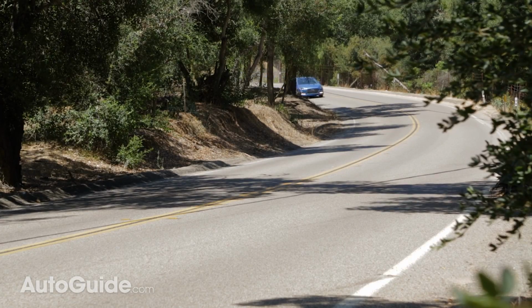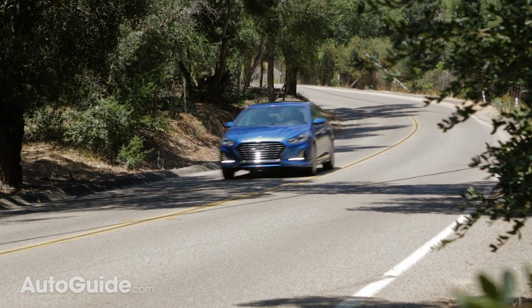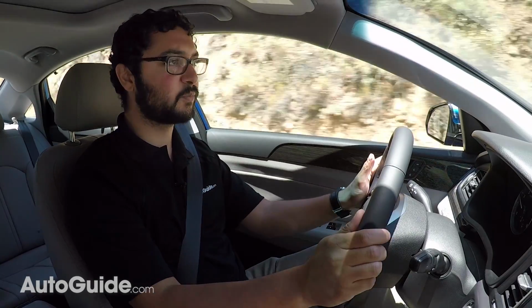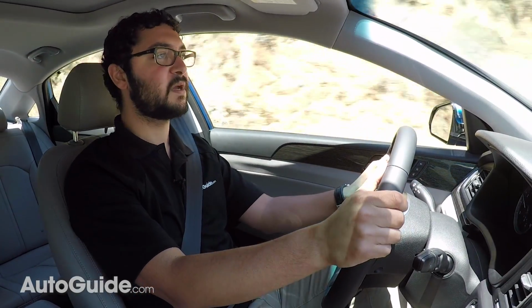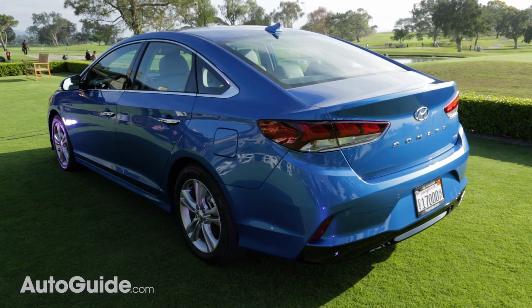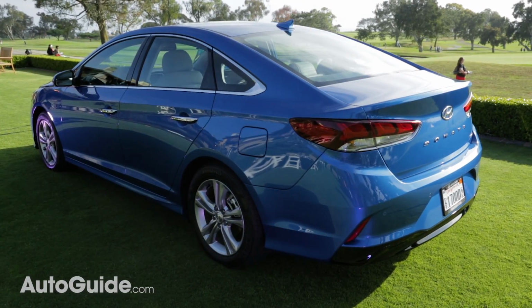The good news is that Hyundai hasn't changed the way that this car drives, which is to say it hasn't become a very sporty or aggressive vehicle. It's very soft, it's very compliant, it's nice and comfortable, and that's a really important part when designing a car for family types. Basically, Hyundai said, let the exterior be the bold and loud part of the car, while the driving experience is still very comfortable and family friendly.